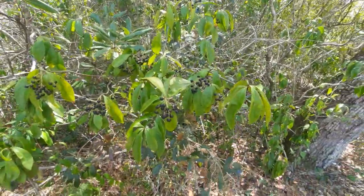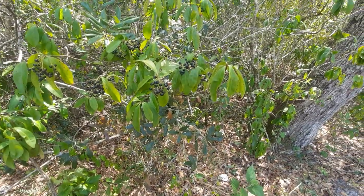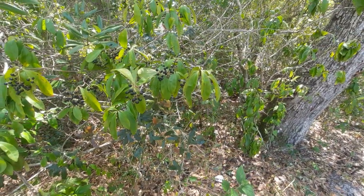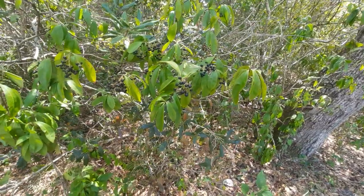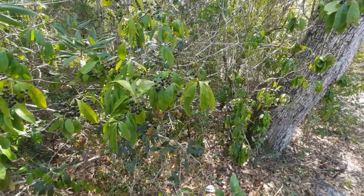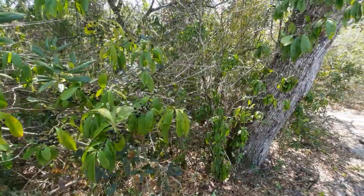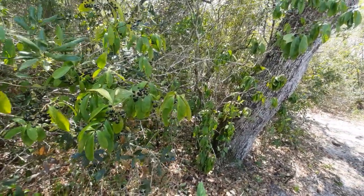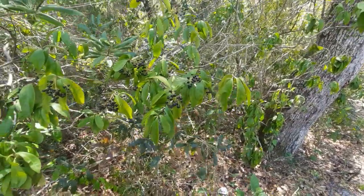Needless to say, the Marlberry is kind of on the borderline between being considered a shrub and a tree, because sometimes there can be cases where the Marlberry can grow as high as 20 feet, thus designating it to be a tree, but a very short one at that. But oftentimes, we really consider them to be a shrub.